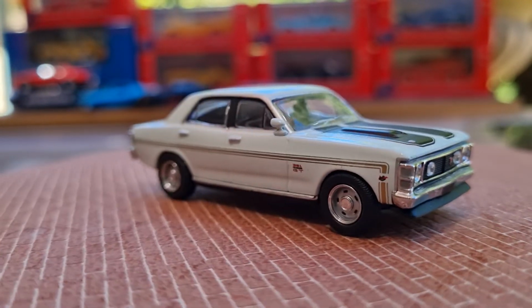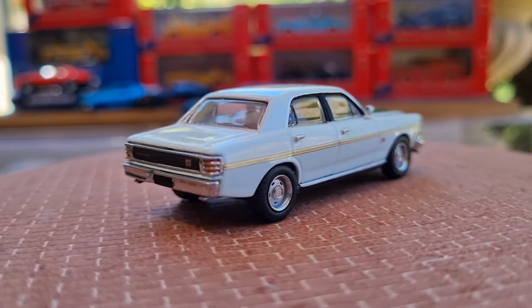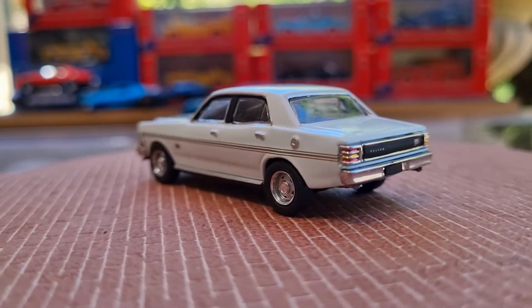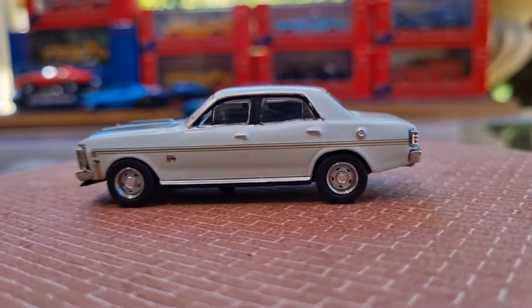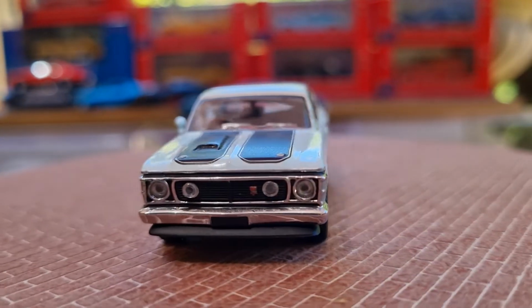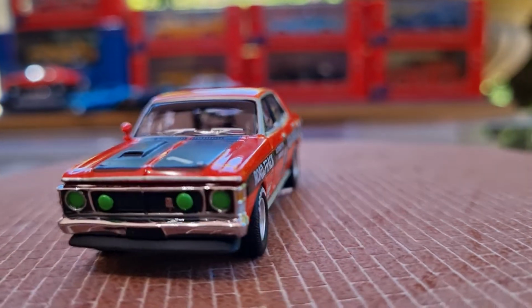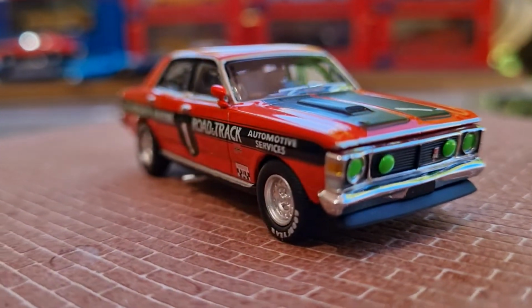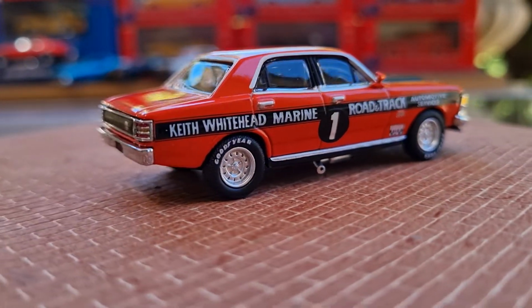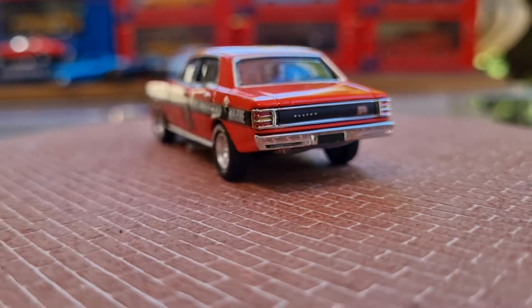And the next one from Biante is another XW Falcon GT in race livery, and this was driven by Fred Gibson, who was a famous touring car driver back in the day. He ended up having his own race team, Fred Gibson Racing, so I'll show that. This one's in a nice gloss red, again with the hood scoop, chromed rims, not too many tampos or decals, just enough.